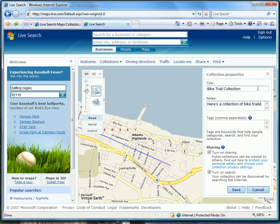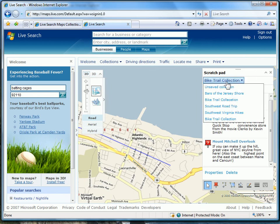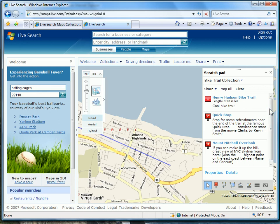And here is a collection of bike trails, right? Now at the bottom here you'll see that I've got two options. I can turn on sharing and I can turn on search. And what this is going to do is allow me to make this collection available publicly so that people can do a search for it in the search engine, and it will show up when they search the map. So I'll go ahead and hit save, and once I do that it gets saved, and now I can see that the bike trail collection up here is marked out, and I can see the things in the collection.